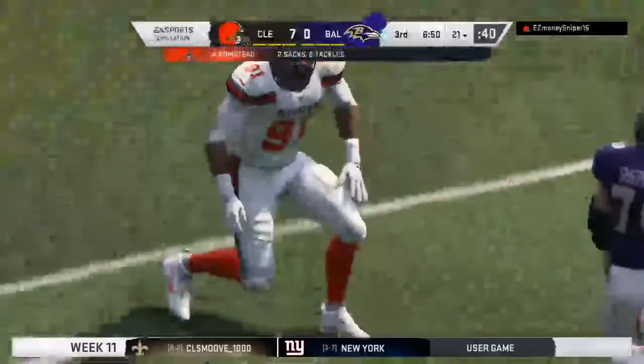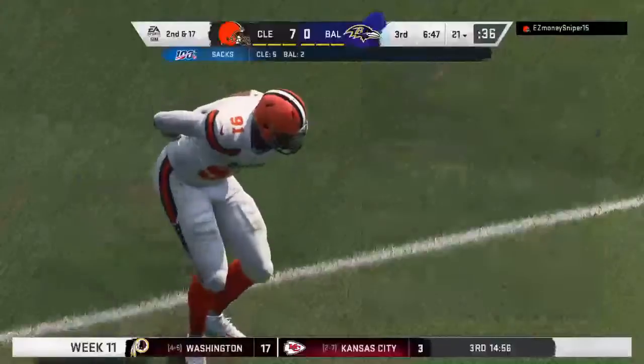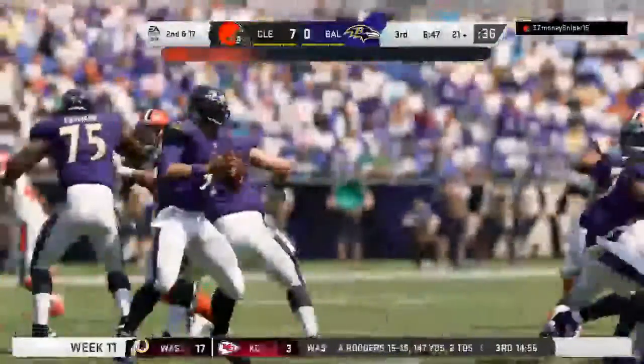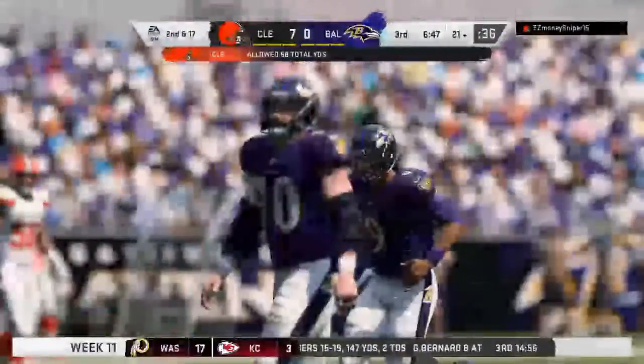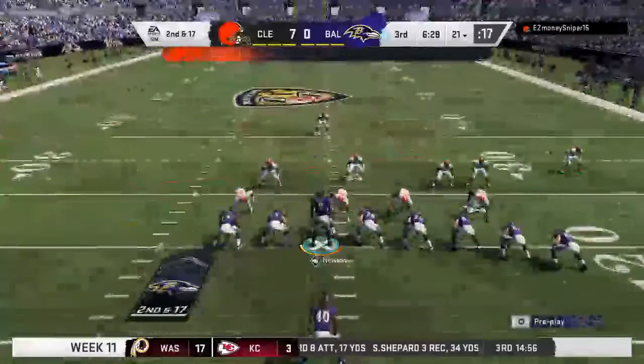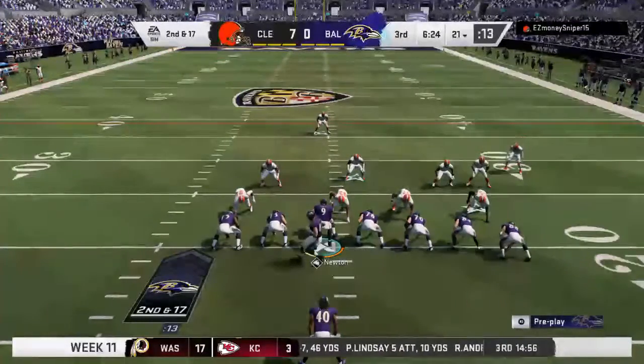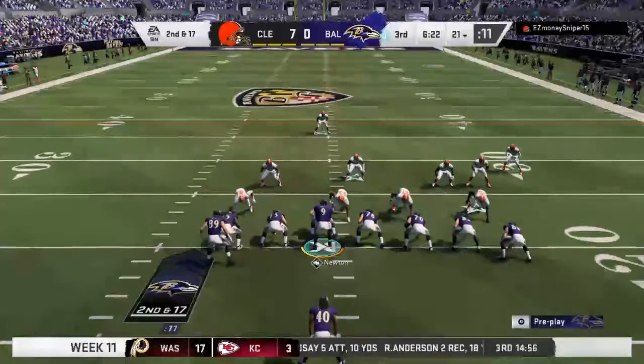Nowhere to escape, and he goes down. Eric Armstead able to get in there for his 2nd sack of the afternoon. Brandon, I think you understand the type of afternoon this offensive line is having. It is a long one for them. Long for you to spend it with me. Long for them trying to block those guys. They've given up a whole lot of sacks, and the speed and quickness of that defensive line is eating them alive.